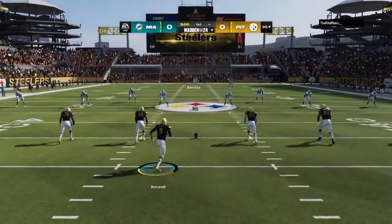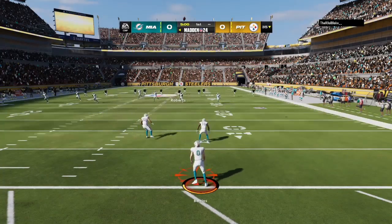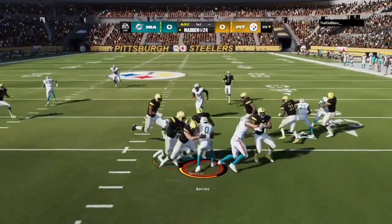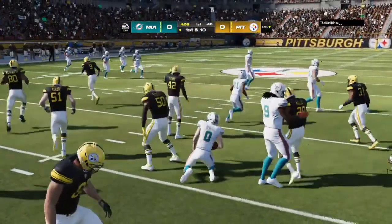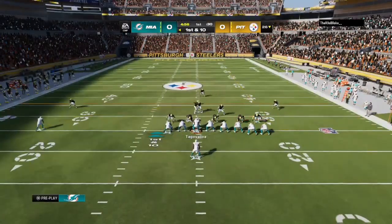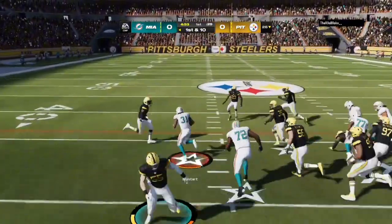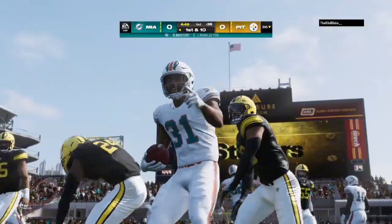Kicker Chris Boswell has it ready to go, and we are underway from Pittsburgh. He takes this near the 25, just a little pass. He'll come out with a 3 tight end look on the first play of the drive. They'll run here with Raheem Mostert. And he's taken down, but able to slip across the 35.